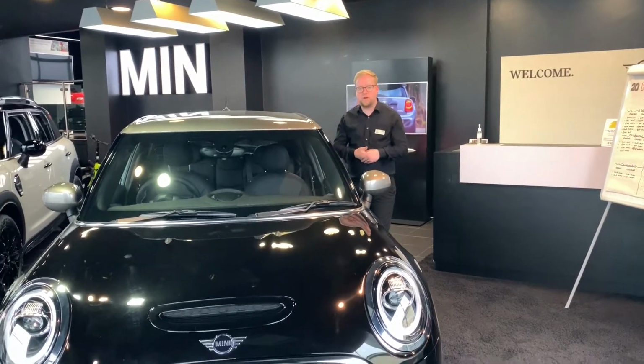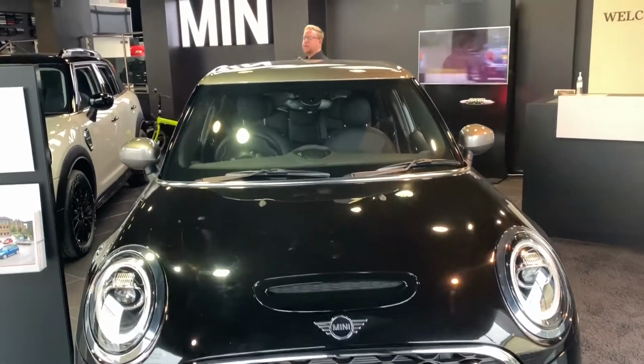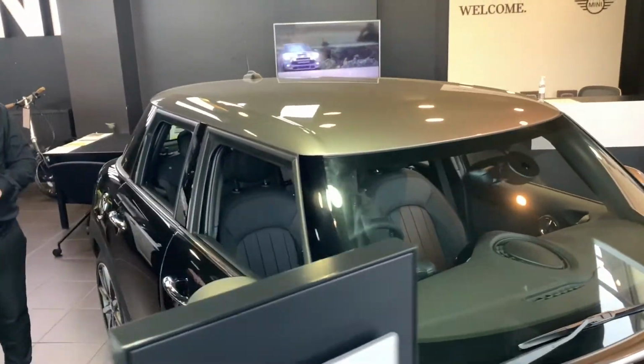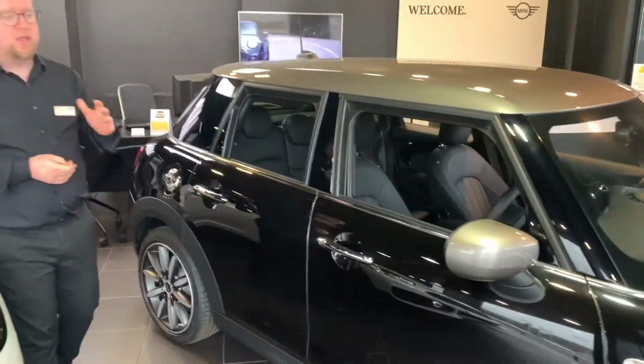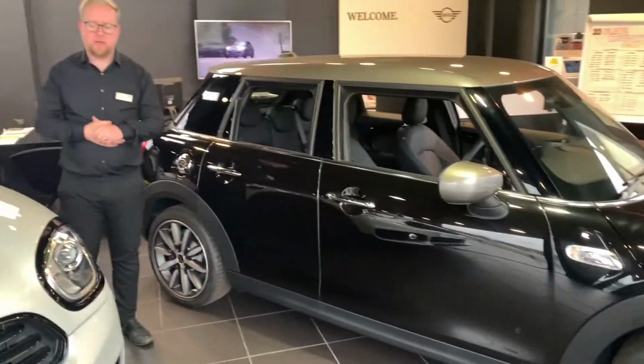Starting here of course with the 5-door hatch. This is a Cooper-esque exclusive model with full leather. It's in midnight black with the silver roof as well. It features the Comfort Plus package and the navigation package as well. Great spec, fantastic car. If it's something you're interested in, you can come and have a look at it with us here at Billicombe Road.